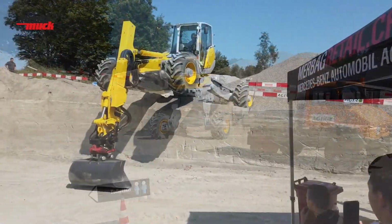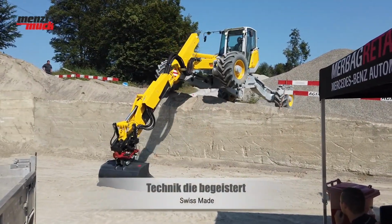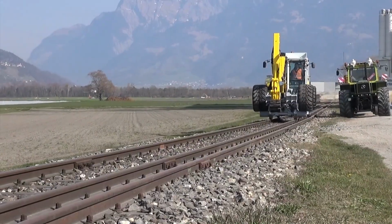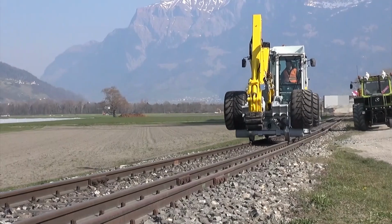This machine is a marvel of engineering, with a patented undercarriage concept that allows it to adapt to the most extreme angles and uneven surfaces. It's like a mechanical mountain goat, clinging to the slopes with unwavering stability.